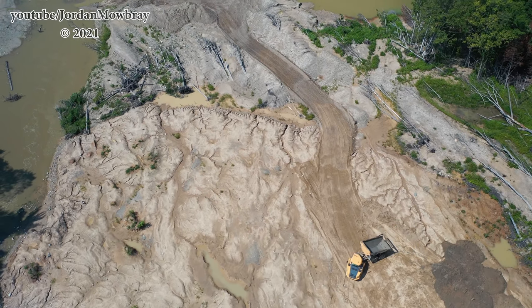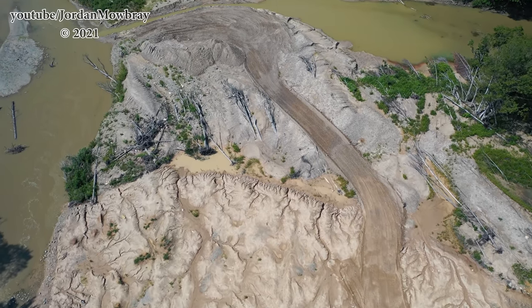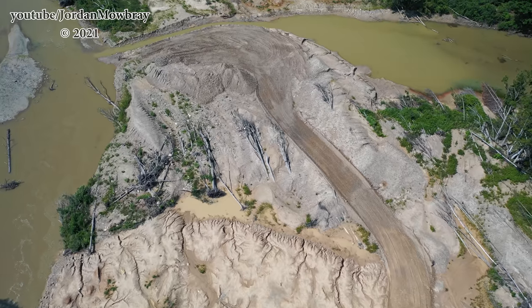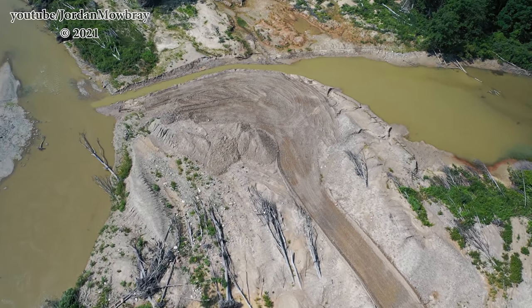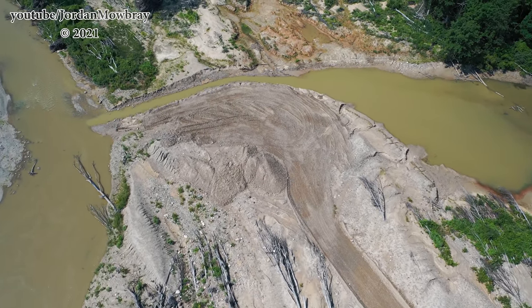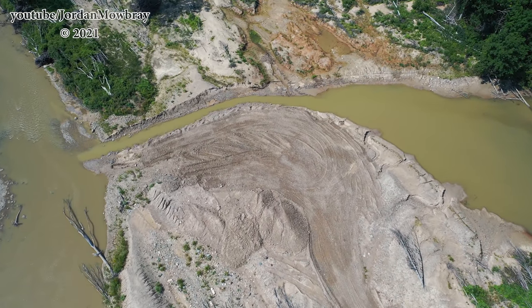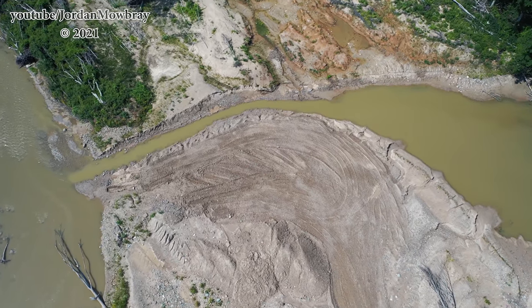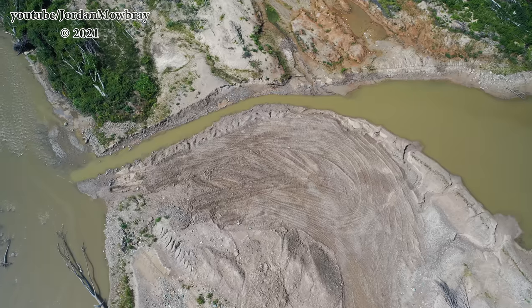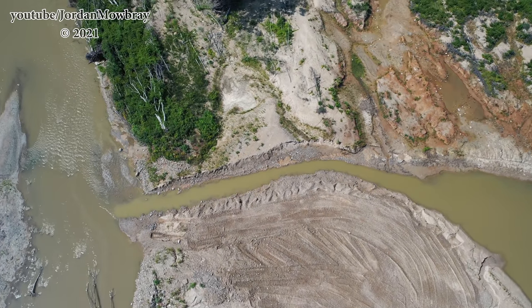You can see over here on the left-hand side the new river path, and up on the right-hand corner is the old river path. So the channel right here at the top of the screen is where I was filming last week. This is where Fisher Contracting went ahead and dug a channel through the plug, and that allowed the old river path to drain. So all that stagnant water that was trapped behind the dam was now allowed to flow downriver.